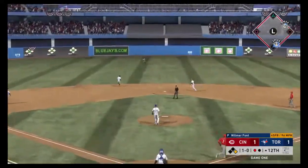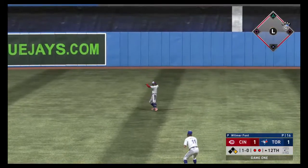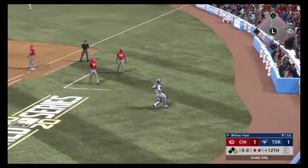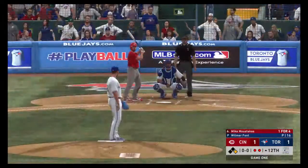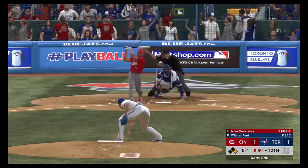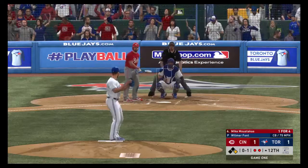Lifted in the air to straightaway center. Acuna is there to put it away, and the runner will be forced to retreat back to first. And this throw gets away from him. Now to the plate, Mike Moustakas. There are 2 gone and the possible go-ahead run at first. And he waves at a curveball there. No balls and a strike.